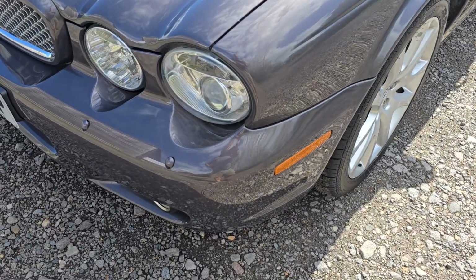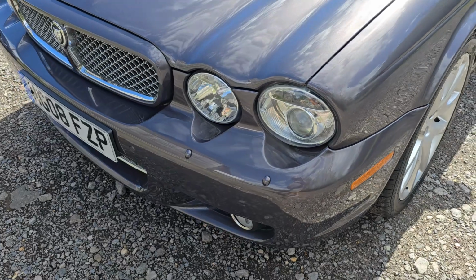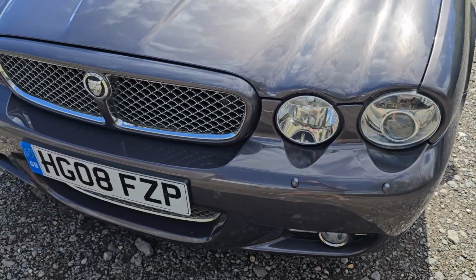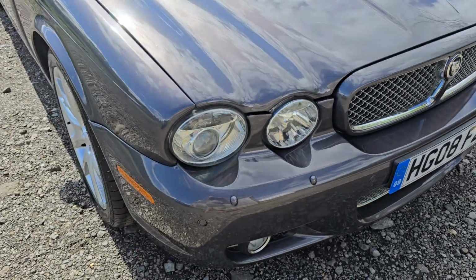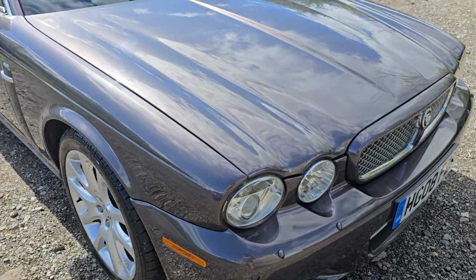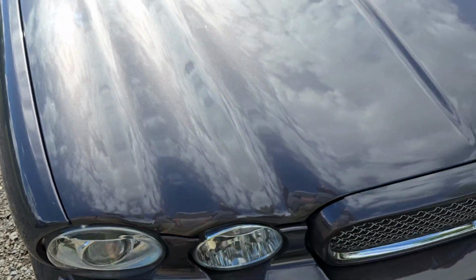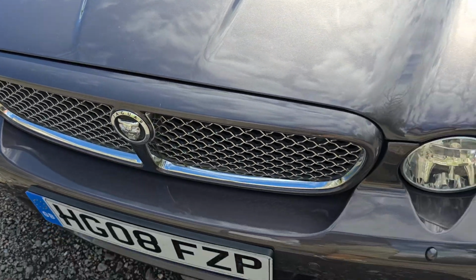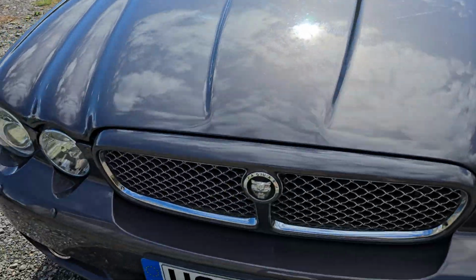So the near side front corner is perfect. It does have auto xenon headlights, has front and rear parking sensors as well. I mean, the whole front end, I must say, for the age and mileage of the car, is just superb. There's barely a mark on the bonnet. There's the odd stone chip, very minor though. On the whole, just absolutely superb. All the grills are in lovely condition. No chips or cracks in the windscreen.